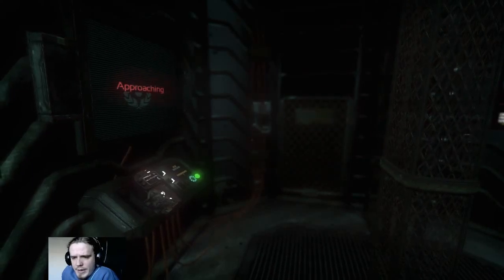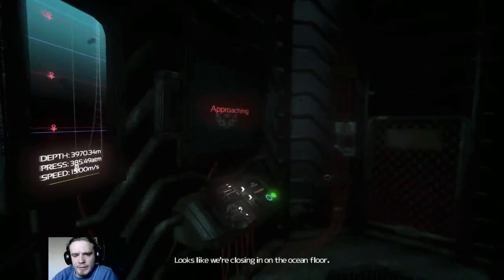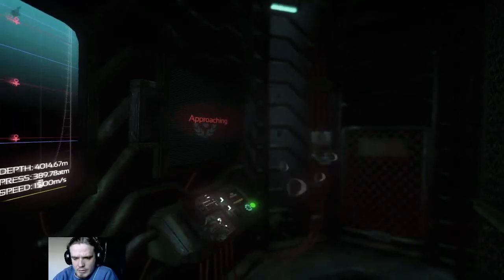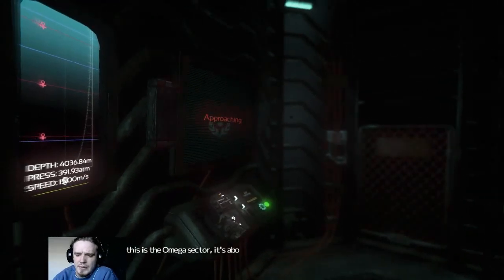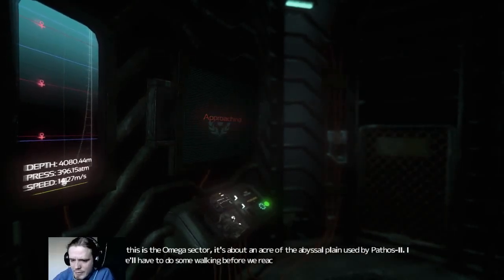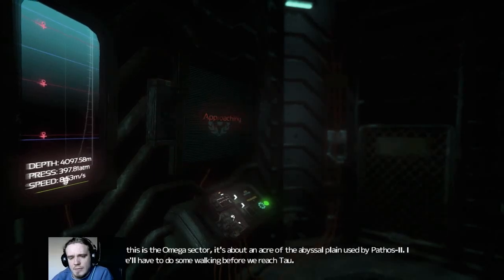If the cage fucks up, we are done. Looks like we're closing in on the ocean floor. Good. Not sure the climber could take it much longer. Okay, so this is the Omega sector. I expect we'll have to do some walking before we reach town.